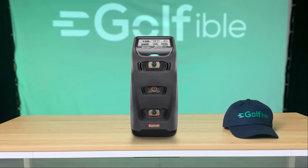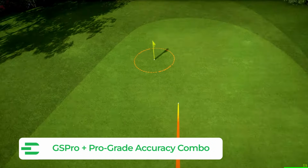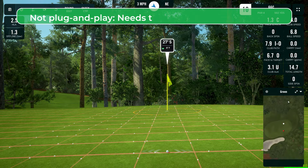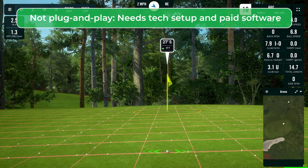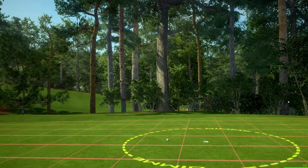If you're already building out a sim setup with a gaming PC and GSPro, and you want a launch monitor that won't let you down on shot data, the Launch Pro is the best option available. You'll need a gaming PC and a subscription, but if budget isn't a barrier, this setup offers one of the most realistic and technically accurate sim experiences without spending over $10,000.